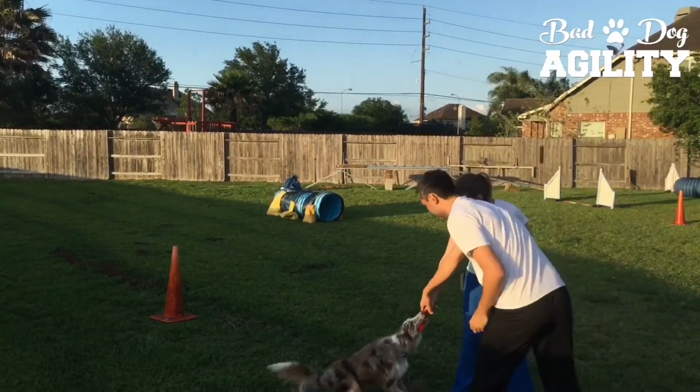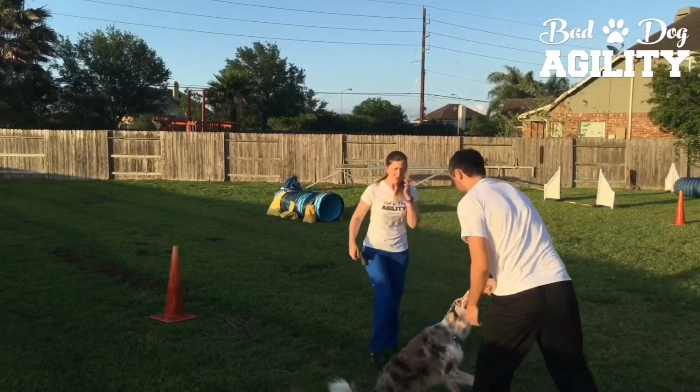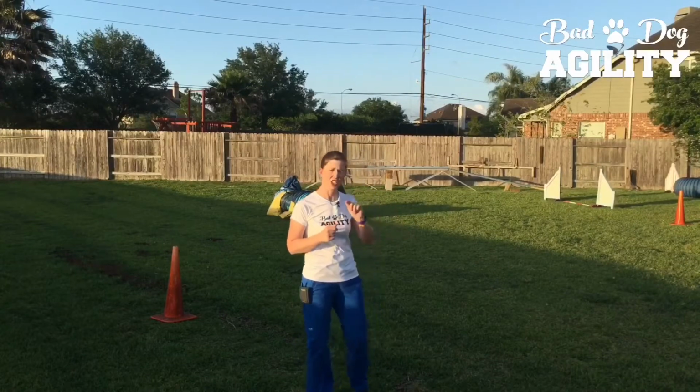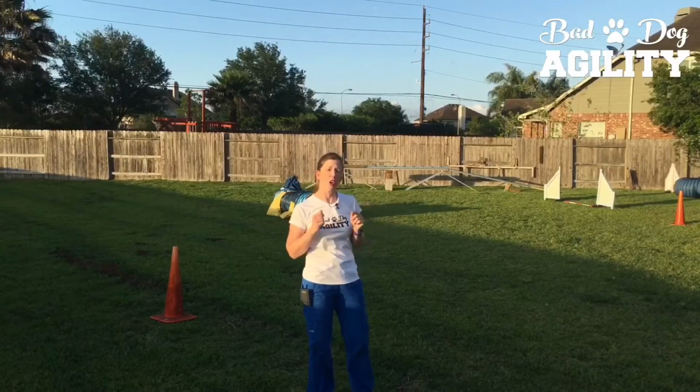Here, go to Papa. There we go. So this is how you can start the training with your dog. It's just doing that around the clock training on a really short tunnel.